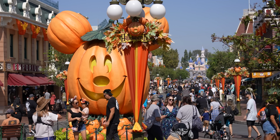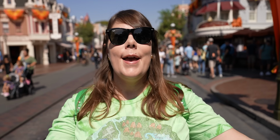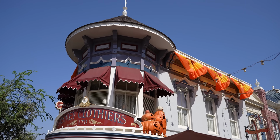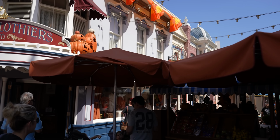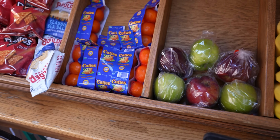To start things off with one of my favorite snacks at Disneyland. It's not a churro, it's not a pretzel, it's a pickle. If you've never had a Disneyland pickle, you are missing out. They are so good. Let's go get some. They have some right here on Main Street. And at these carts, they also have bananas, they got apples, they got cuties.